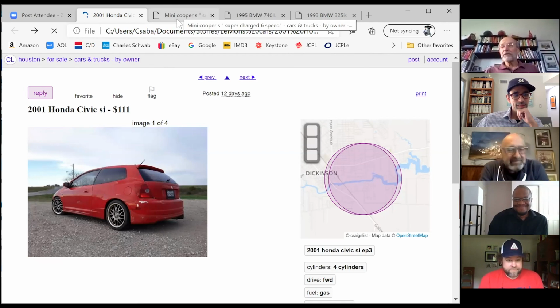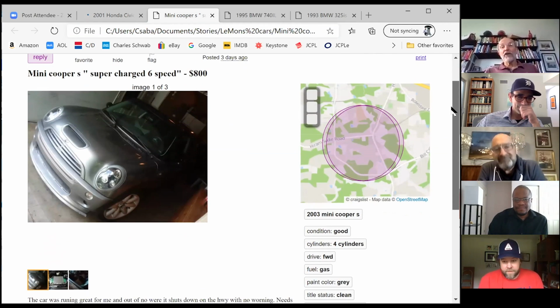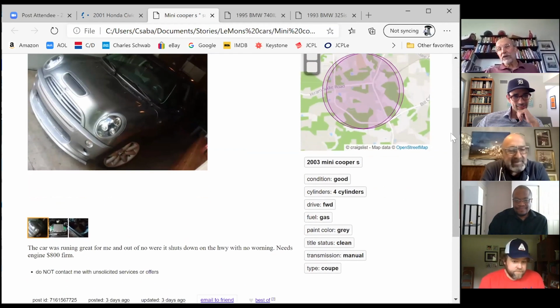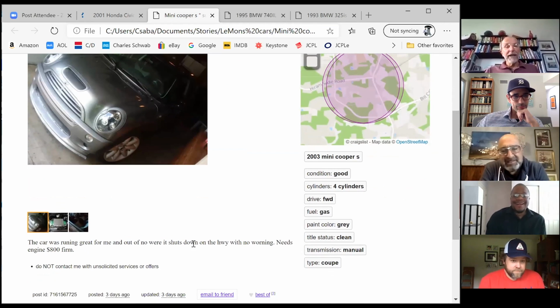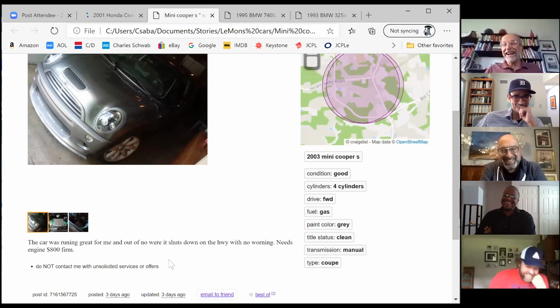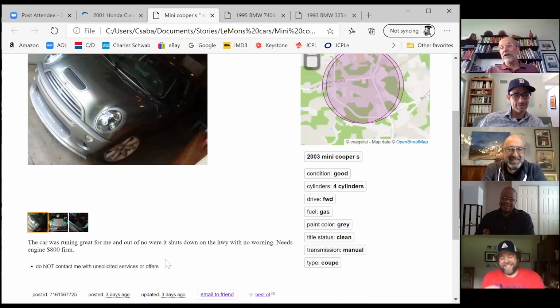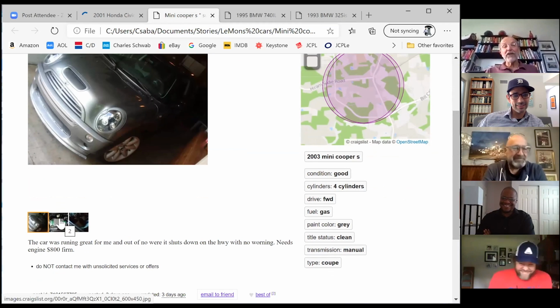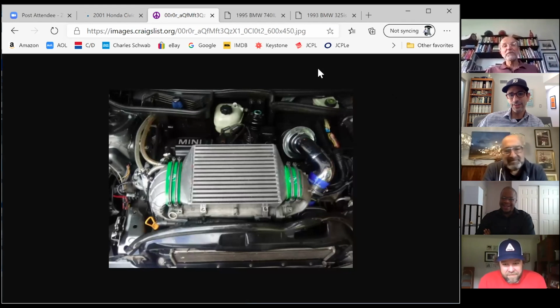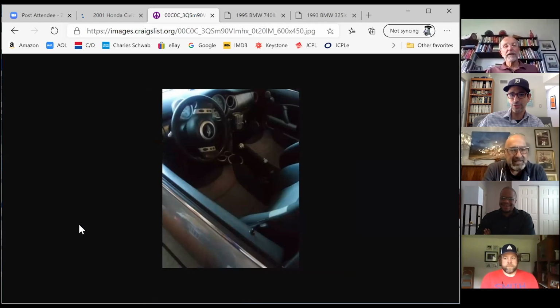Now here's another one, Mini Cooper S, supercharged with a manual, $800. So a little bit of bargaining is called for here. And again, this one shut down on the highway with no warning. Notice the spelling of warning, WORNING. Now, I figure it can't be any real major problem because a guy who can't even spell warning is certainly not going to do an easy diagnosis on an engine. This could be something. These minis are very unreliable. I think it'll die as soon as you drive it off the trailer at the track.